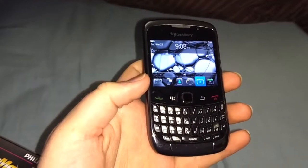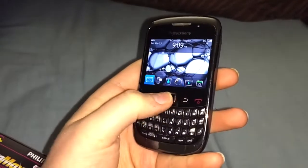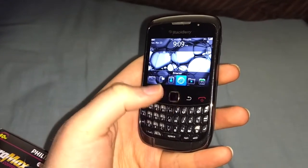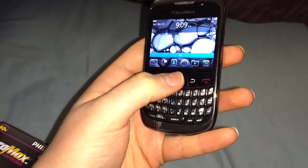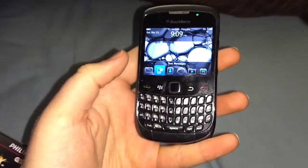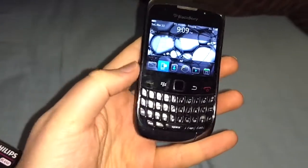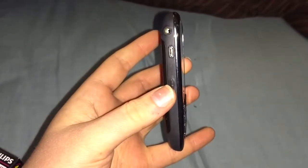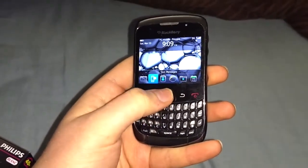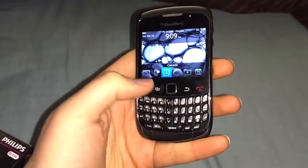I've never had a Blackberry. This is so darn cool. This is from 2010 or thereabouts. It runs Blackberry OS 6. And yeah, it works just fine so far. When I turned it on for the first time, plugged in a micro USB cable, and it charged up and turned on just fine. But the little trackpad here didn't work.